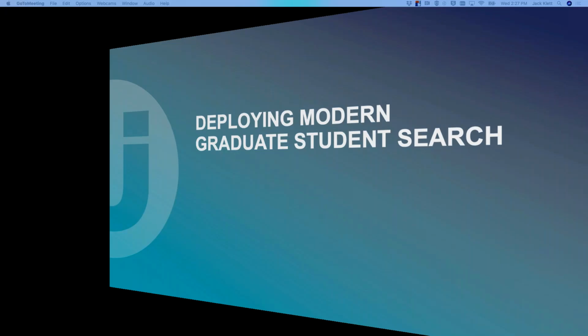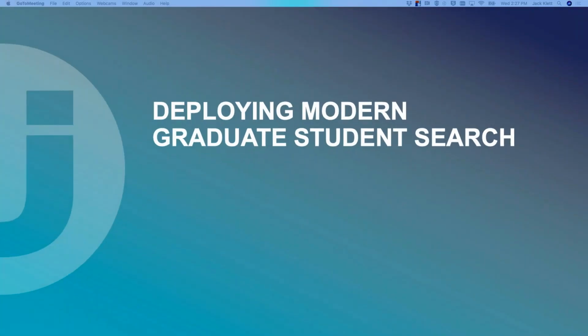Yes, no, that makes perfect sense. So I think what you're making is a distinction between optimizing traditional grad search and actually deploying modern grad search. So what's the quintessential difference? Yeah, so what is the difference between optimizing traditional graduate student search and actually deploying modern grad search?